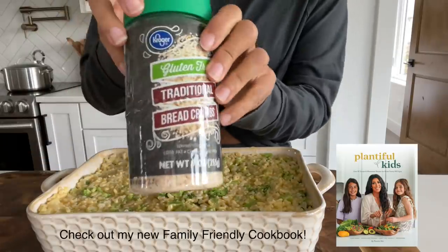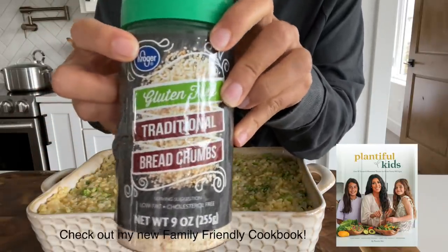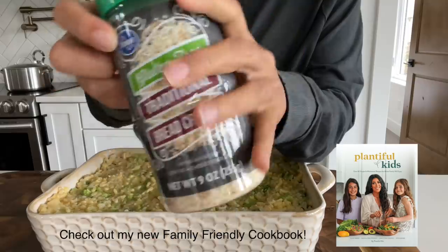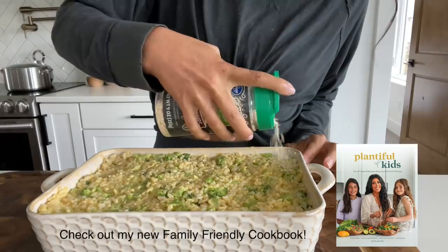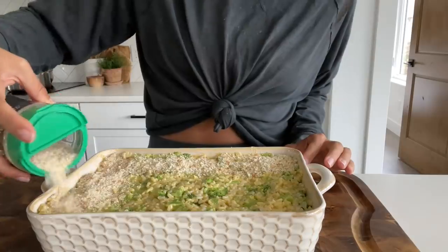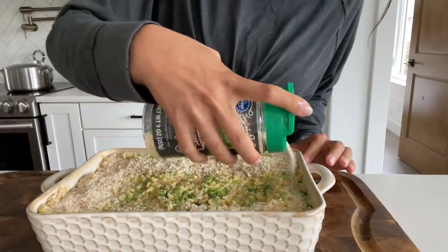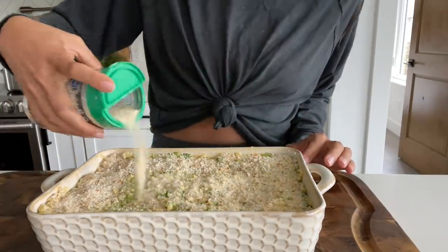So now to make this super family friendly, I like to put a little gluten-free breadcrumbs on top, and it just makes it extra crunchy and delicious for them. I personally eat mine without the crumbs, but you do what makes you happy. But I did want to show you guys how to make your meal family friendly so that you can feed the troops as well as yourself.